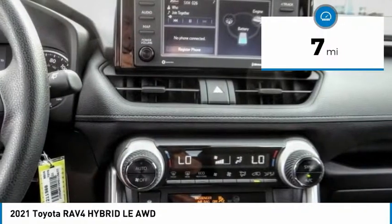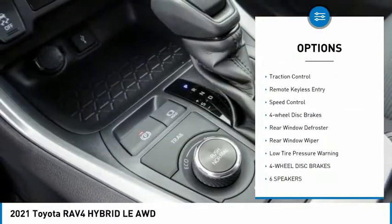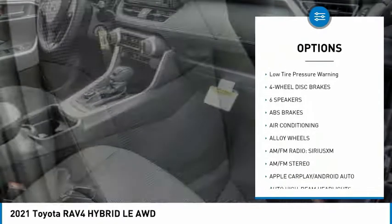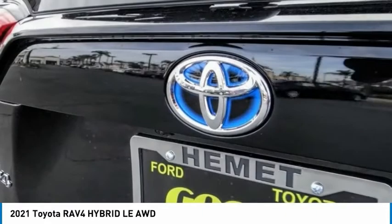This vehicle has less than 100 miles. Here are some of this vehicle's great options: electronic stability control, alloy wheels, brake assist, traction control, remote keyless entry, speed control, four-wheel disc brakes, rear window defroster, rear window wiper, low tire pressure warning.